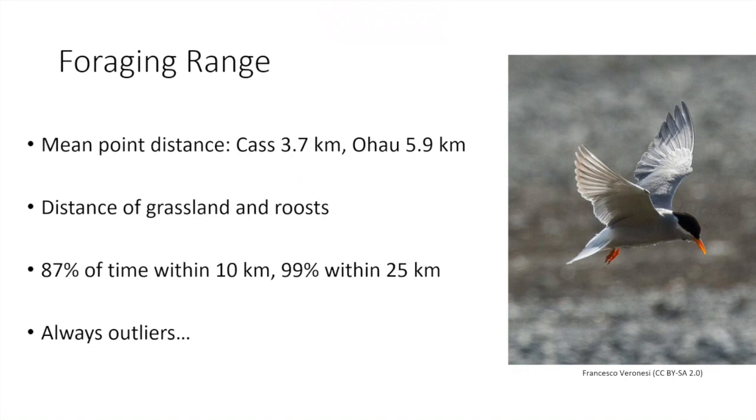And then overall, all the terns, they were spending 87% of their time within 10 k's of the breeding colonies. So most of their time relatively close, and then 99% within 25 k's. So almost all their time within that 25k radius. And for terns as a group of species overall, that's quite a small range. You see quite often ranges over 100 kilometres for terns. So that's interesting. But as always, there are outliers.